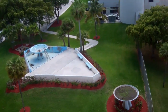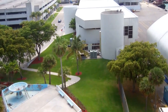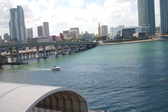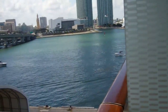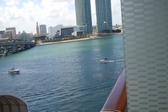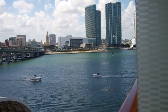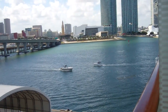this is the place where the ship is docked. Now, this is the Celebrity Eclipse, which is one of the nicest ships. It's brand new, and it's a mega ship. So it holds 3,000 passengers and 3,000 crew. So it's 1 passenger per crew member. It's unbelievable service.